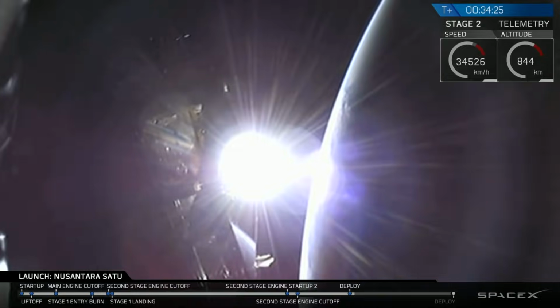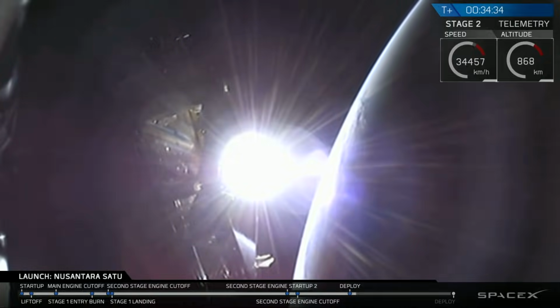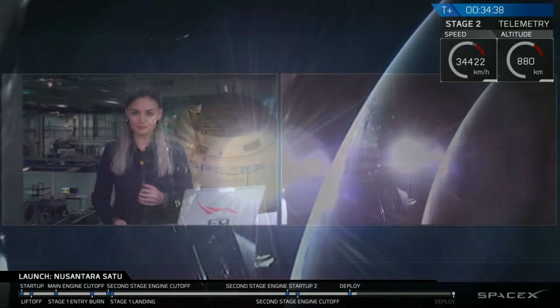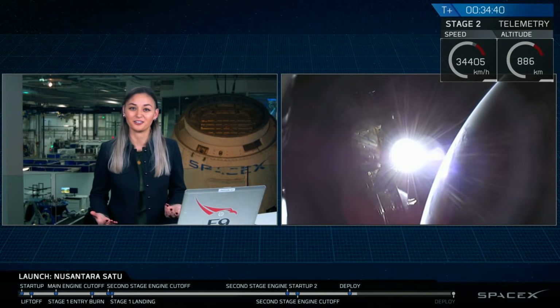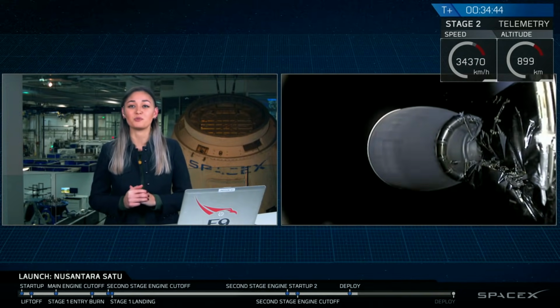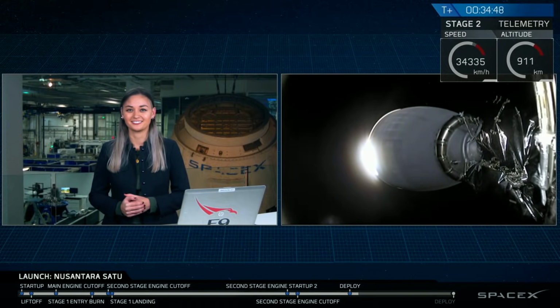It's a little bit bright there because of the sun, so it's very difficult to see separation, but we've had a successful deployment of the SpaceIL lunar lander, the first non-governmental lander to make its way to the moon. Here's a little more insight on its journey to space.